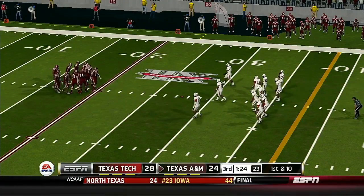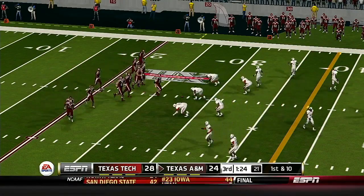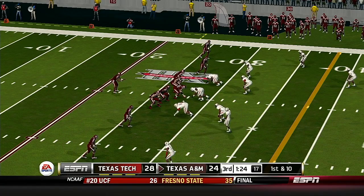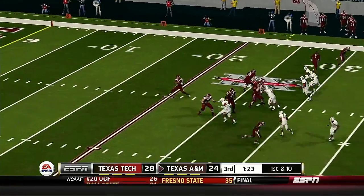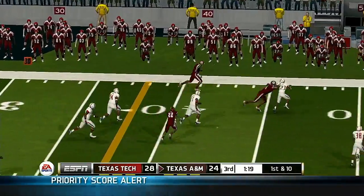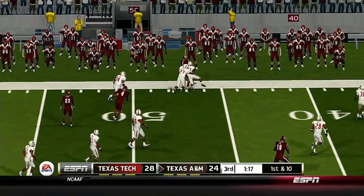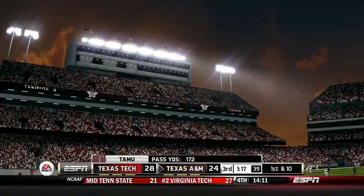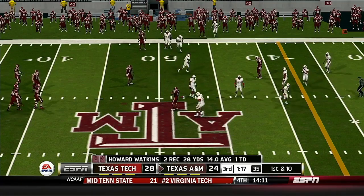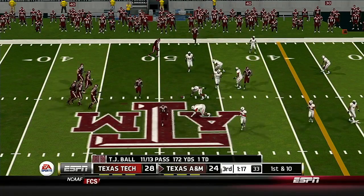There's still plenty of time to keep running their offense as usual here. I don't think they need to feel any anxiety about trailing. So an empty backfield with 5 wide receivers. Slings it. He's knocked out of bounds at the 48. That makes it first and 10.